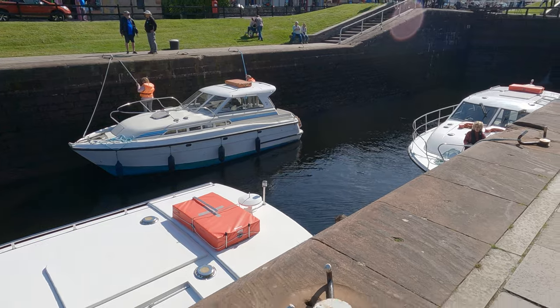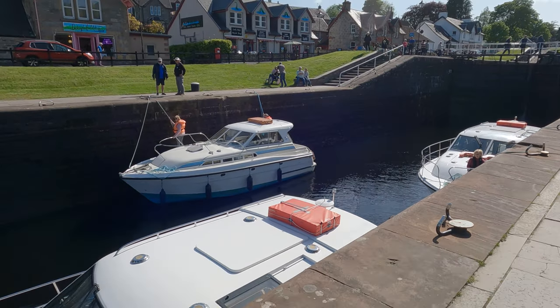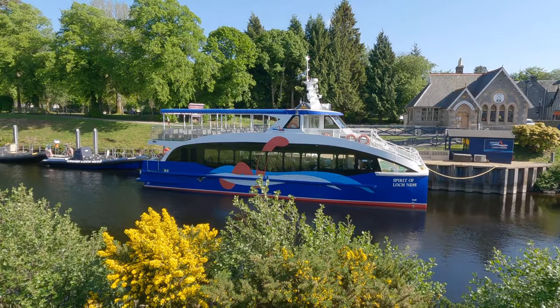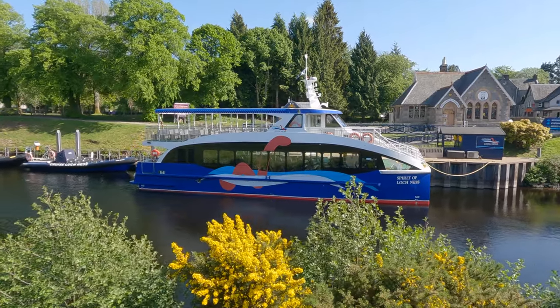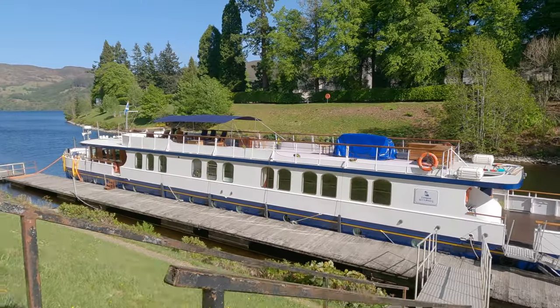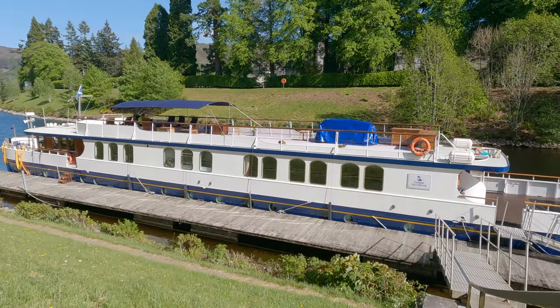Watching the boats go through the locks on the Caledonian Canal, a 60-mile stretch which connects the east coast of Scotland from Inverness to the west coast at Corpach, just north of Fort William, linking 38 miles of locks with 22 miles of man-made waterway.